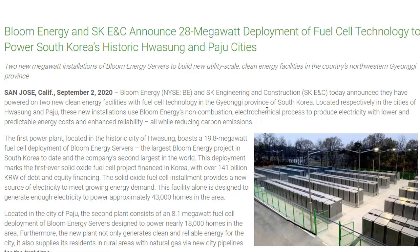Just to wrap up, I'm not a big fan of Bloom Energy, I must say. They are, in my case, too narrowly focused. They are not vertically integrated like Plug Power. I'm a way bigger fan of Plug Power than I am of Bloom Energy. So if I had to choose, I would definitely choose that.